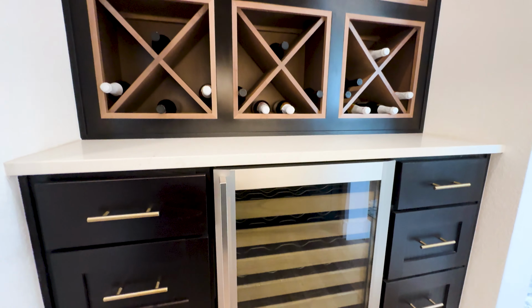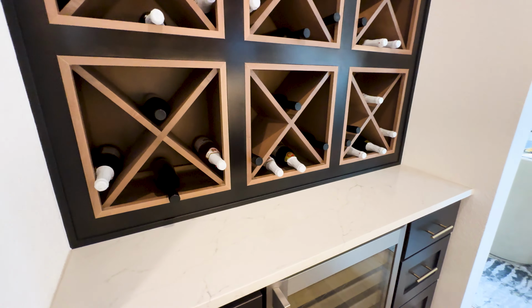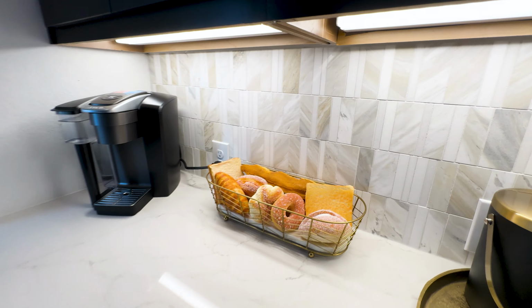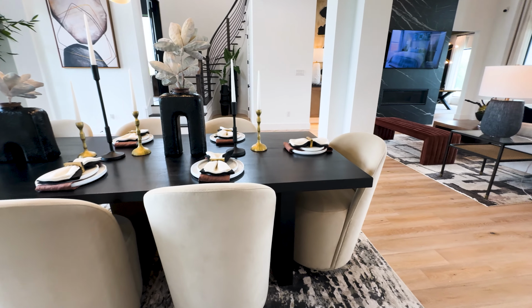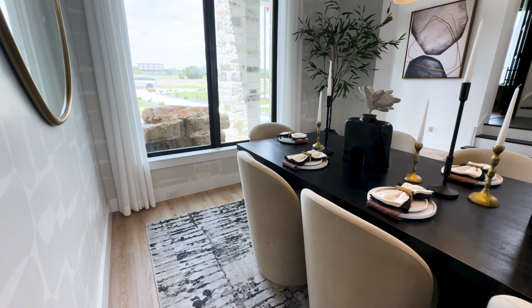I love the wine bar right here. I'm a big fan of the butler's pantry. For me, I'm talking to the sales gal. Both of these areas are standard. Okay, now if you choose to upgrade the cabinets, that would be a choice for you as a buyer. But this area is not considered an upgrade. It is standard, and how you set that up would be depending on your design center visit.